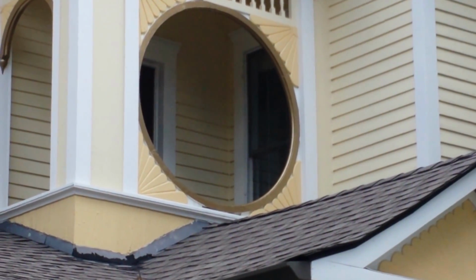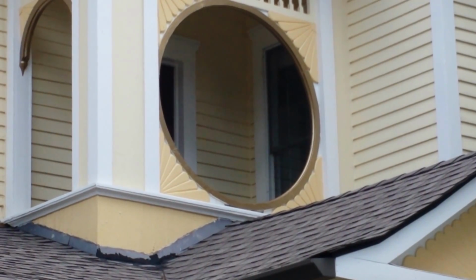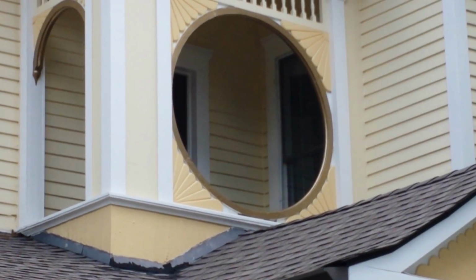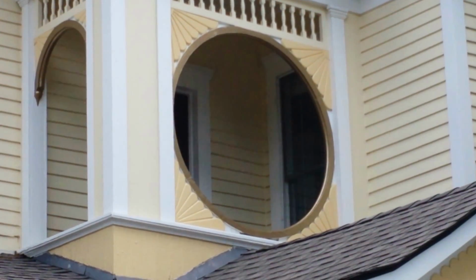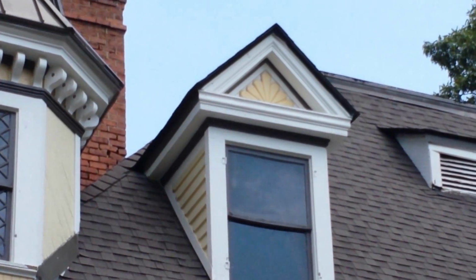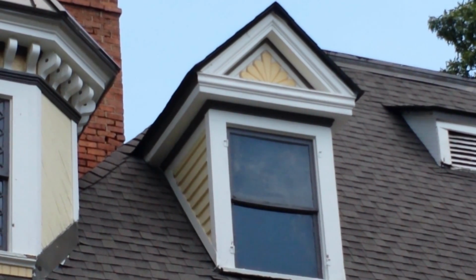A bit of a close-up on the circle for the upper porch. You can see it's broken off in metallic gold, and you can also see the architectural fans, and as well on one of the dormers you can see the architectural fans in the dormer.